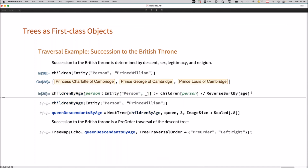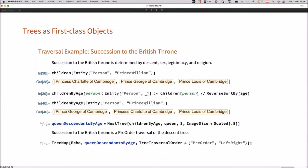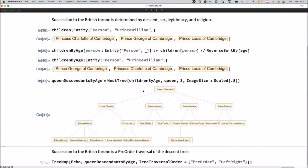And if we apply this ChildrenByAge function now to a person, we see, for example, Prince William's children are computed, ordered by their age, where the older child is returned first. And now we can create a tree where all descendants of the Queen are ordered by age.